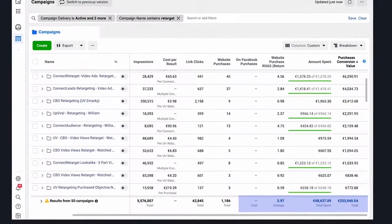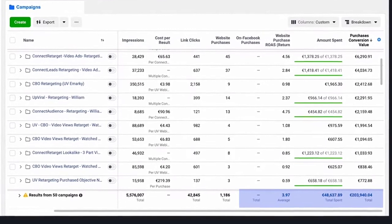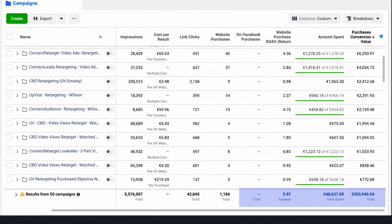And here's the retargeting machine for another funnel. And as you can see, it generated just over 200,000 euros in extra sales with a 400% ROI. Now, I'm not showing these stats to brag or anything like that, but to show you that the retargeting machine I've built works really well at scale.